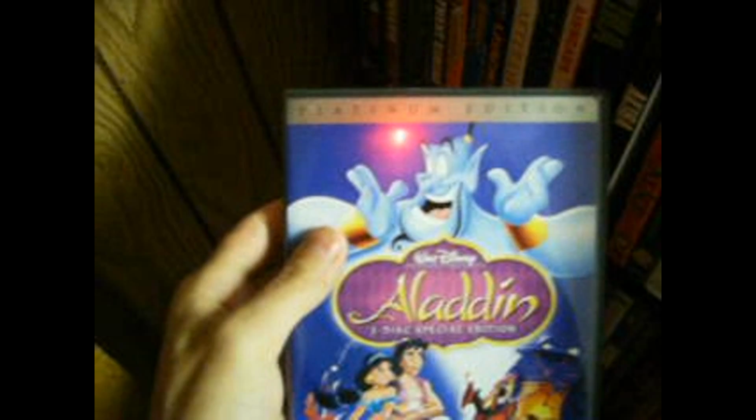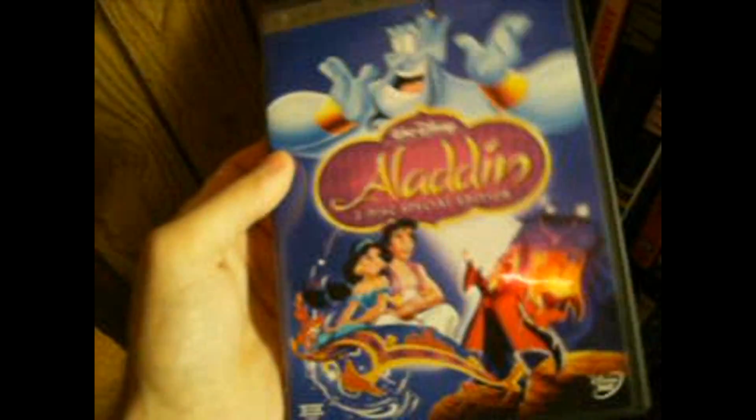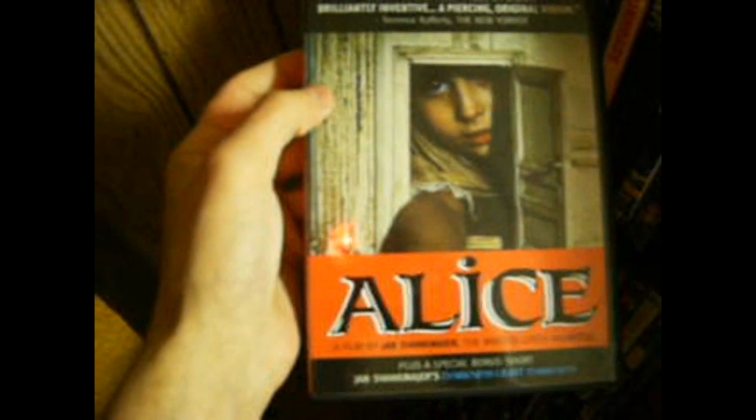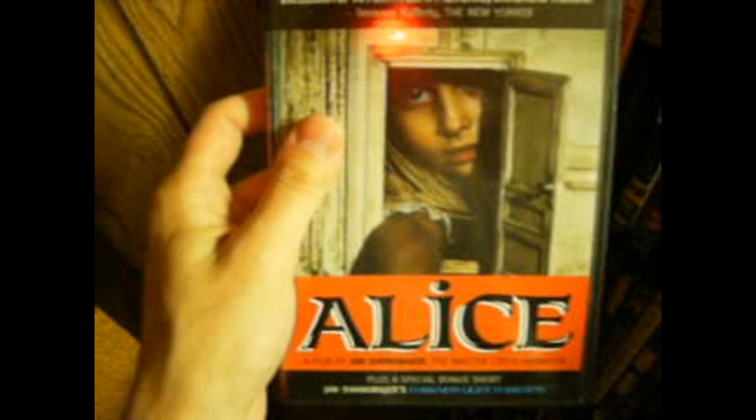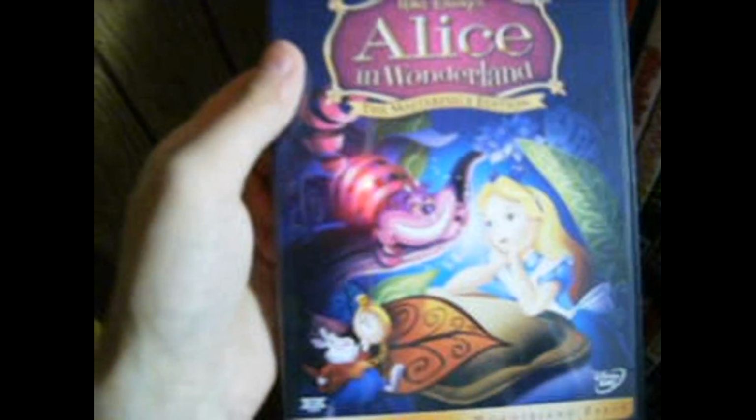We have Aladdin, Platinum Edition, of course, 2-disc special edition. Next, we have Alice, kind of a strange claymation type film, but really enjoyed this. It was pretty disturbing in some scenes, just the way it was filmed, I think. Next, we have Alice in Wonderland, the Masterpiece Edition, Disney classic, of course.